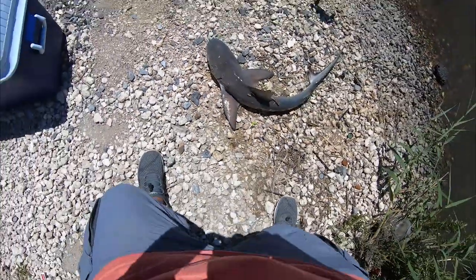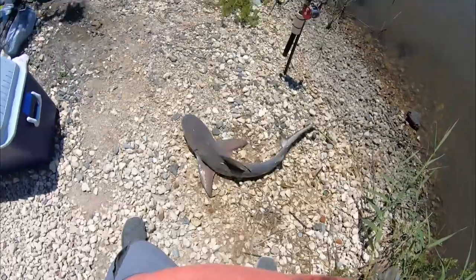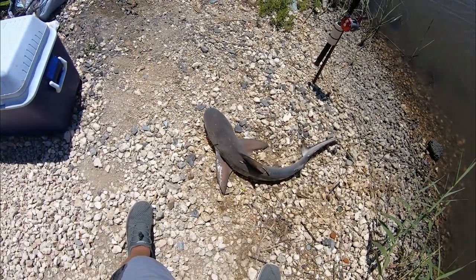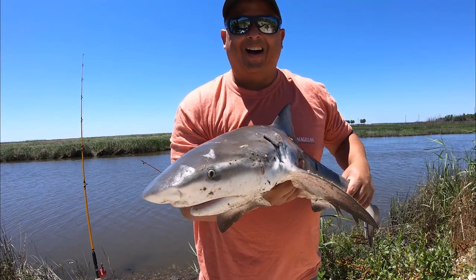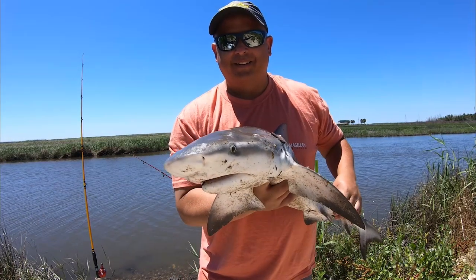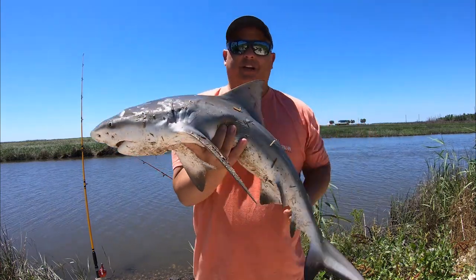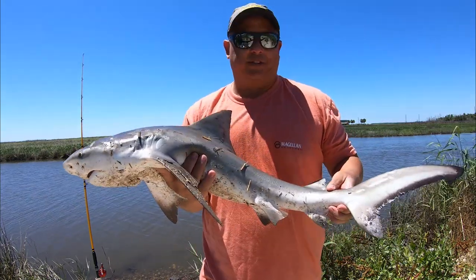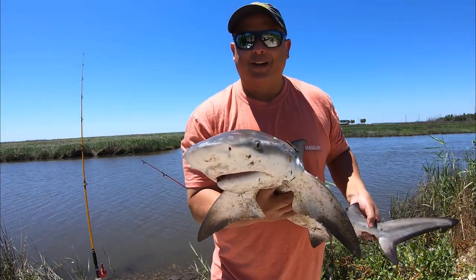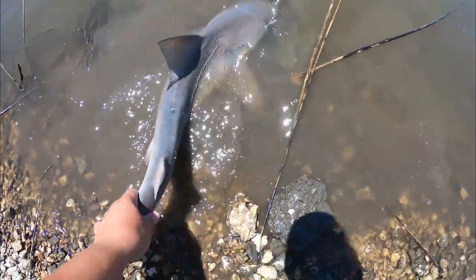I'm gonna get a good picture of him here in a second. Let me get the tripod set up and we'll get y'all some better angles. Oh yeah, baby, check that out. A little small bull shark. It is a bull shark, I'm pretty sure. I don't think that's a black tip because he don't got the black tips. He just got the black fins on it. Oh yeah, that's awesome. All right, let's get a good release on him.